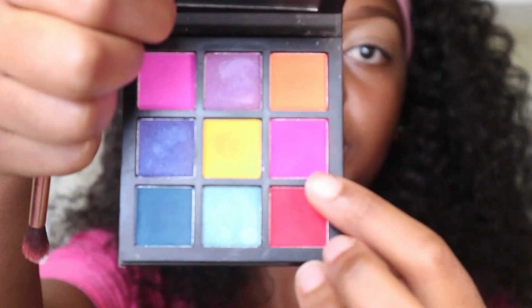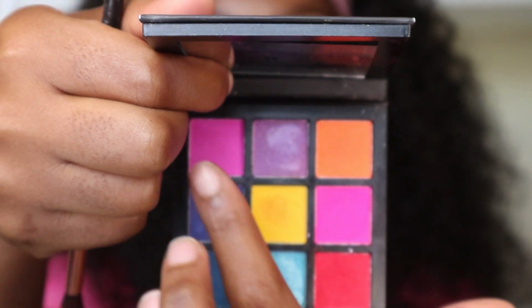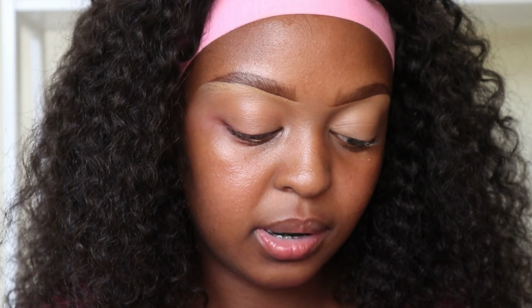So I'm going to be going in with this pink here and this purple-ish color here. I'm just going to be going in with these two. I don't want anything hectic. I just want a nice simple one eyeshadow look.